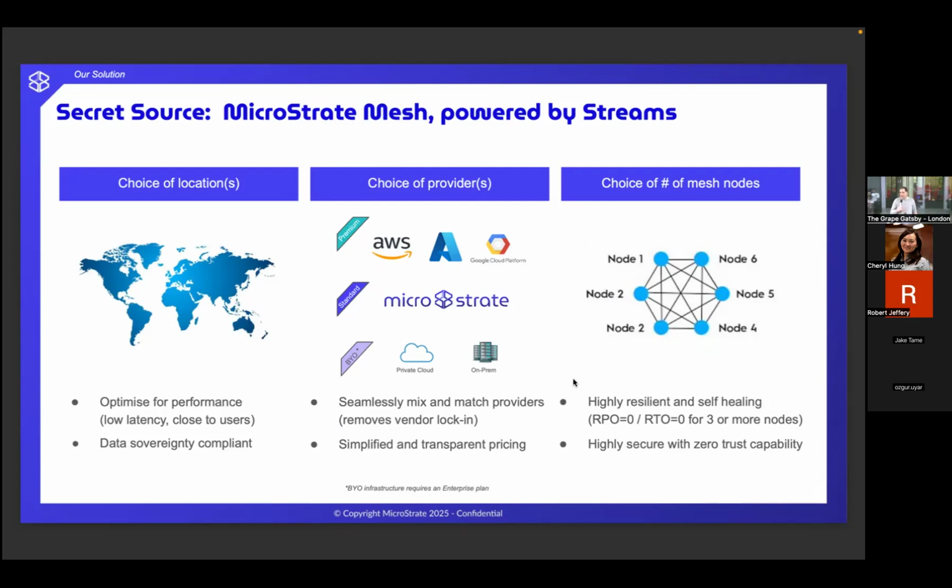We give you a choice of providers, ultimately the people who are managing the boxes in the data center. So we've got AWS and Azure and GCP and others. You can choose more than one and you can change your mind later. It's very easy to just add another node into the mesh or take a node away. We'll take care of balancing all the data around. And this, of course, means that it can be very highly resilient. With 3 nodes or more, it's quite feasible to get RPO 0, RTO 0.